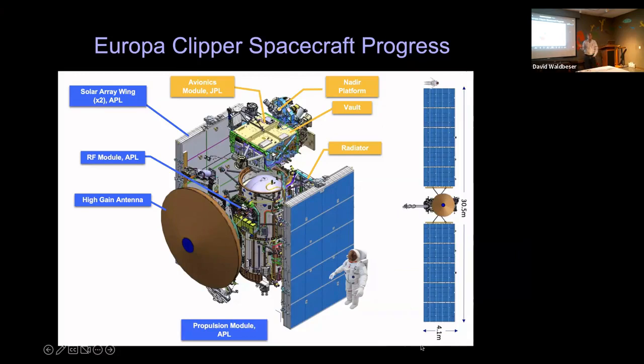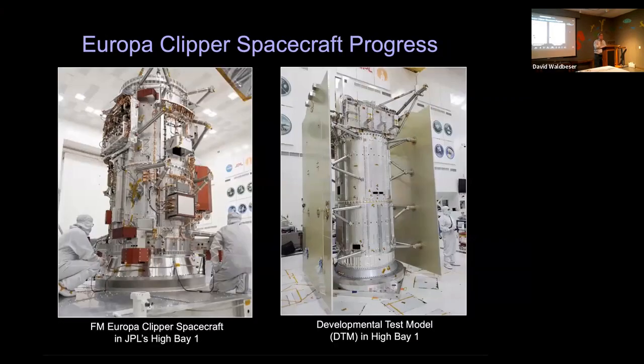When testing this thing, assuming we get the solar arrays at JPL, they might be mounted at Kennedy. We can only unfurl one side at a time for testing because it's so big. And here it is, it's coming to fruition.